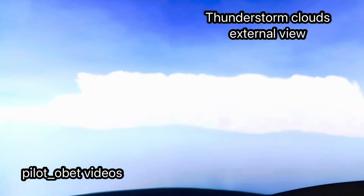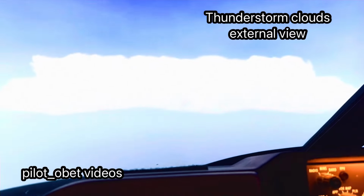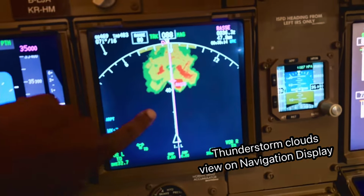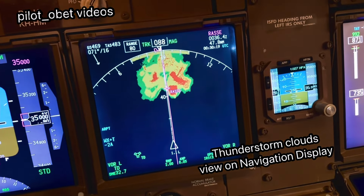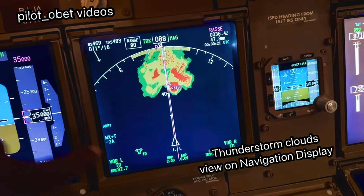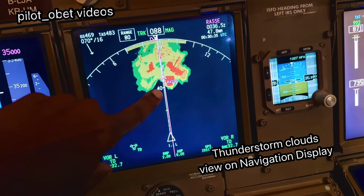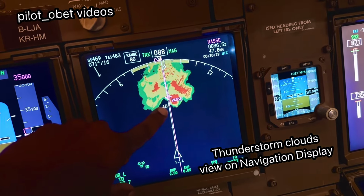So anyway, there it is. I put a thunderstorm cloud in front of the aircraft, and that's what it looks like outside. In the airplane, on the weather radar, on the navigation display, it looks like this. It's on the 80-mile range, but the actual weather is 40 miles away.